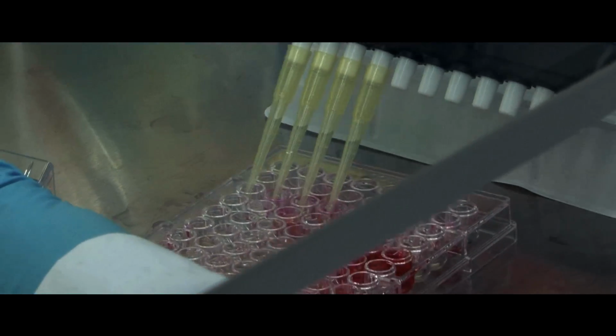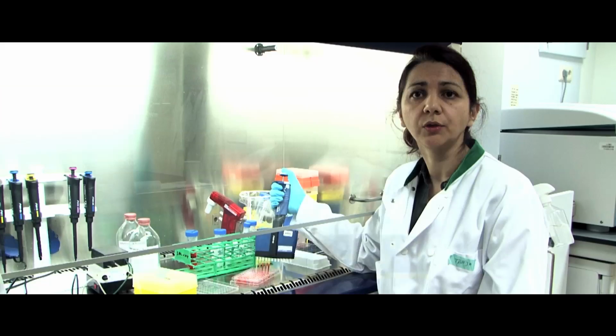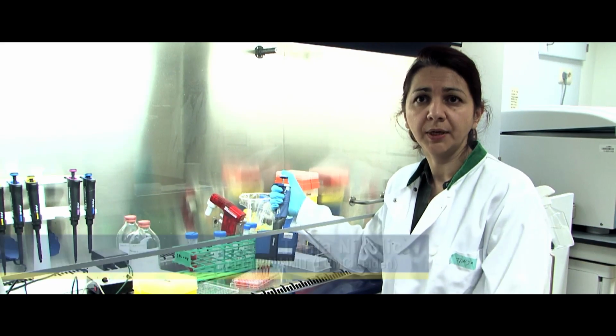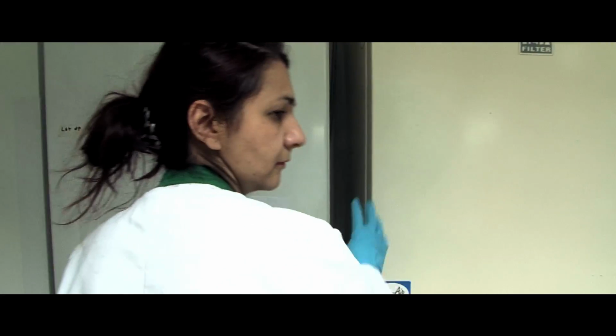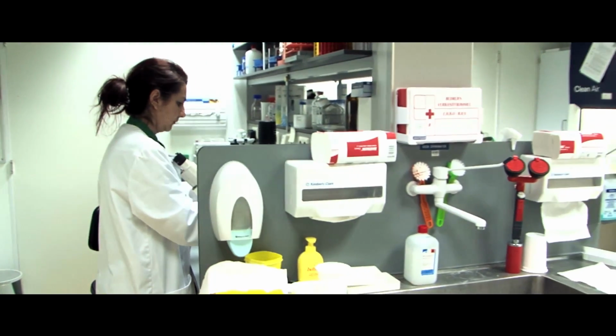So here we are culturing the immune cells of the patients because we want to use them as a vaccine to treat them with vitamin D and inject them back into the patients to help the immune system of the patients fight the destruction of the beta cells in the pancreas. We use natural components to change the immune system, in our case vitamin D3.